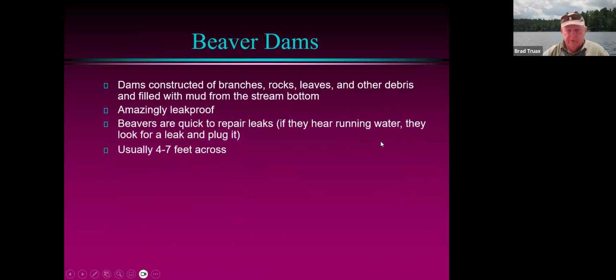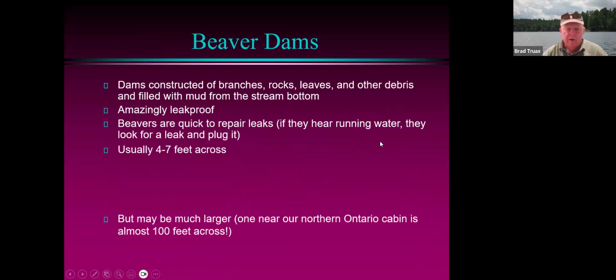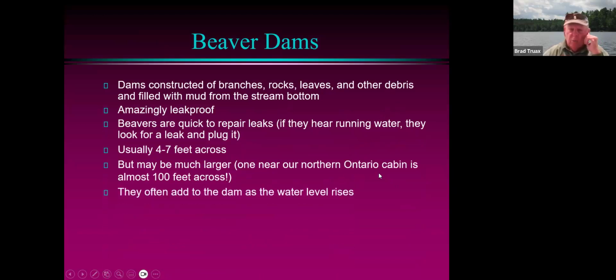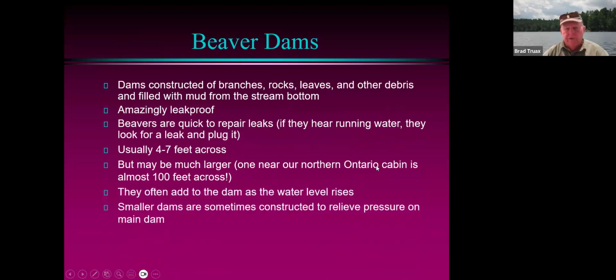A beaver dam is typically about 4 to 7 feet across, but it can be much larger. There's one near a cabin we have in northern Ontario that's almost 100 feet across. And they often add to the dam as the water level rises. And sometimes they'll build smaller dams to relieve some pressure on the main dam.